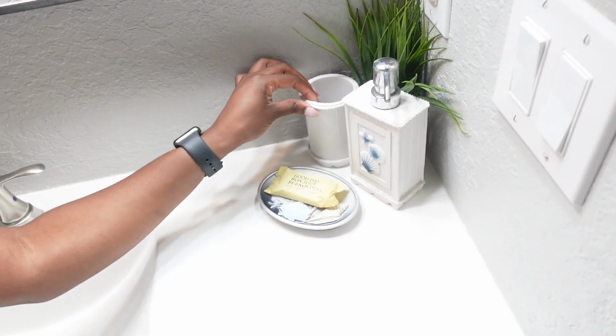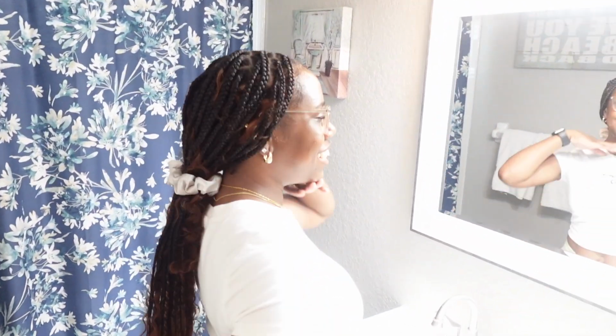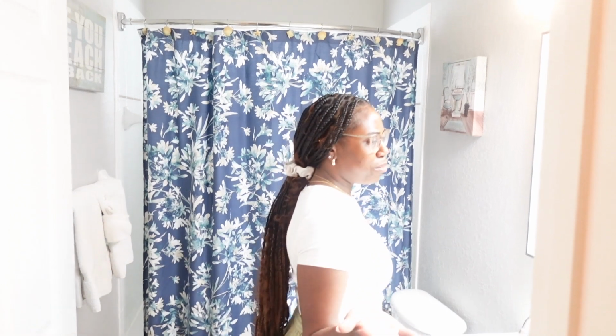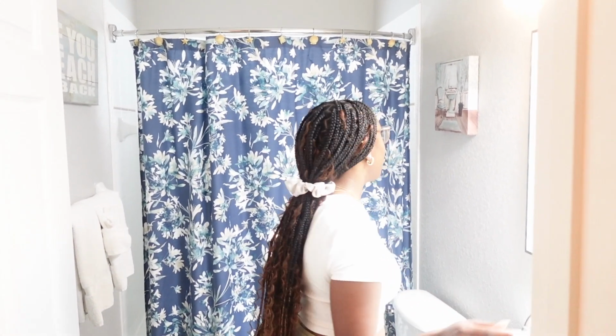And just the nice little decor over here. It's just really nice. The mirror is also nice. And it's also like a little side mirror so you can kind of get all angles as you're looking. Right, you're just trying to check yourself out, get yourself ready for the day. You can do your night routine, your morning routine. The lighting in here is absolutely perfect, so we love that.